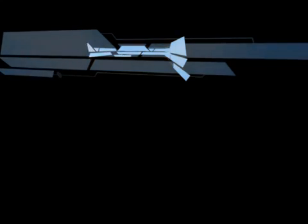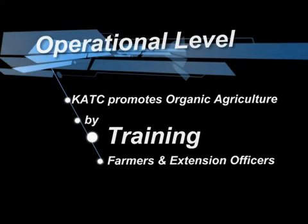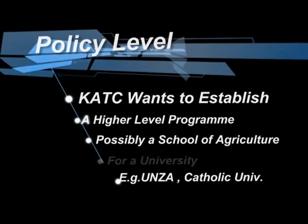Through training farmers and extension officers, KATC Agricultural Training Center has tried to promote organic agriculture at operational level. However, there still remains a gap at policy level, which leads to the need for higher level training, such as a degree training program. KATC is looking at establishing a School of Agriculture for a university.